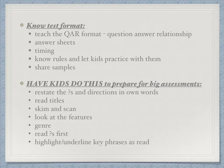Help students understand the test format. Teaching the QAR format will help them to understand whether they are going to find the answer right there in the text. Where in the text are they going to have to search in different places? Is the answer something that they need to form an opinion on and figure out on their own? You could always give them an answer sheet or a cheat sheet or review sheet, whatever you want to call it, so they know what's going to be on the test.